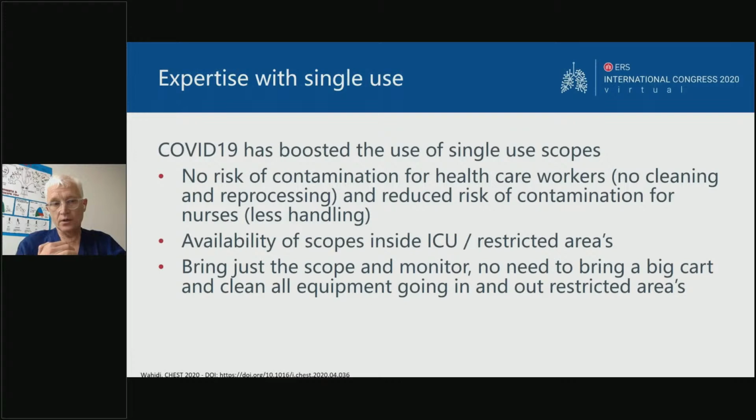Another issue with COVID-19 is that the single-use scopes are available inside the ICU. You can just store them in the cabinet there, pull open the sterile packages and start scoping. So it's available inside the restricted area, and there's no need for transport in and out. And compared to using your reusable scope, you do not have to bring in your cart with the monitor and all the equipment that's on there and clean it going in and out. So it's time saving as well in terms of cleaning in and out of the restricted area.